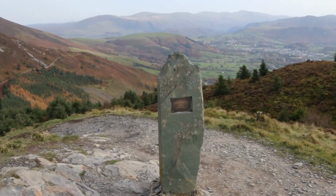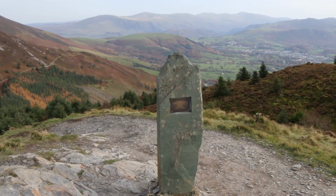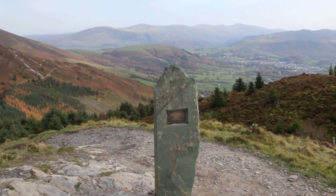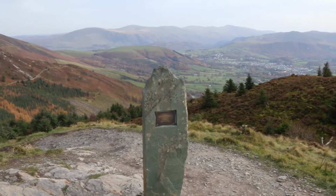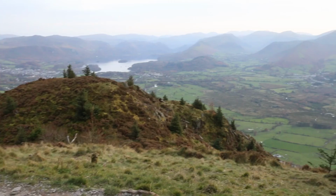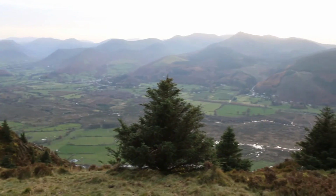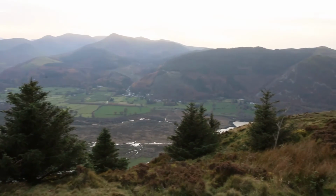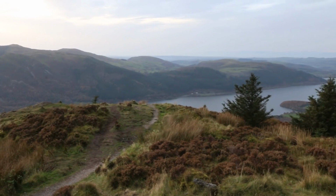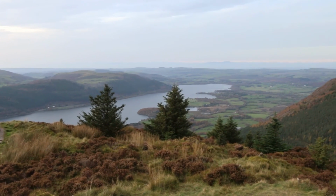Right, here we are, the top of Dodd. Final summit of the day. So that's 6 Wainwright summits, but only 5 new ones. But the 5 onto the 23 means I've now done 28. The view from here is quite good. It's getting a bit dark now, so no more photographs. Just a quick video looking along Bassenthwaite, and up towards the Solway.